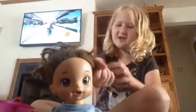I just put her in pigtails. I probably can't do what I did to my mom's hair though, but I might be able to do something.